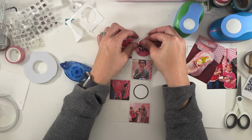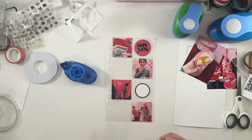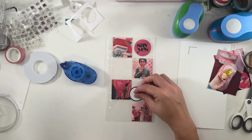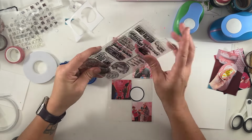I needed some more embellishments. I left it. I might make one of these a shaker. But for right now, I just left it. It's done. The pictures are in there. Again, might come with a story or two on this, but I'm leaving it.